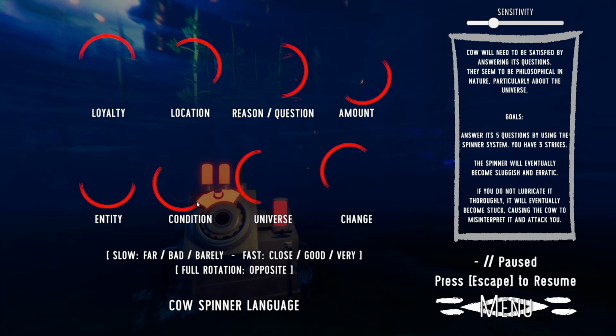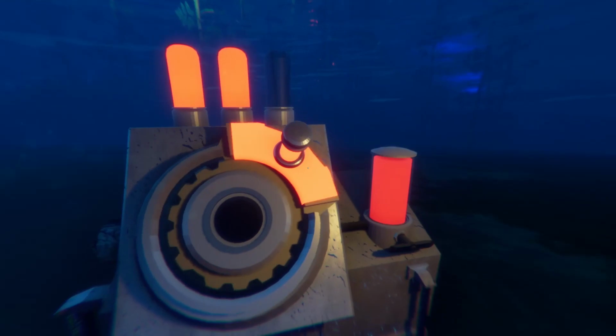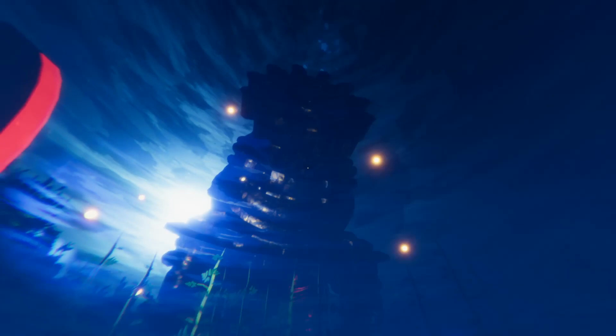It's just, it's bullshit, because I have to start at the top there, which would be location or change. Maybe I should work with one of those two. Amount, entity. I'm gonna say location quickly. Okay, that doesn't seem so bad. It's still kind of freaky though when it leans its head down. But I didn't get a strike.